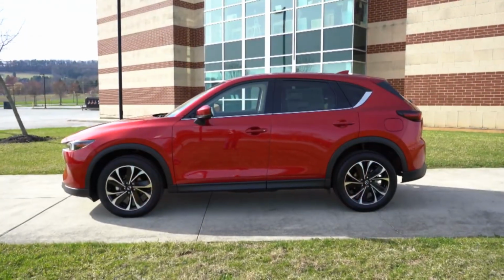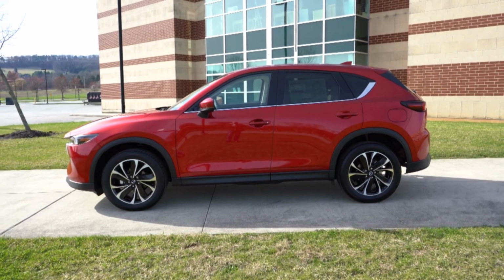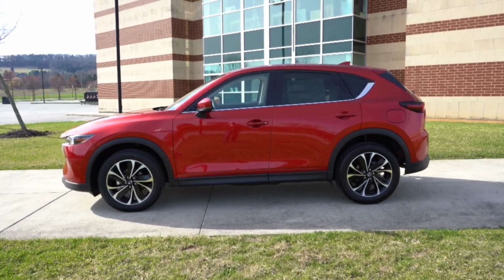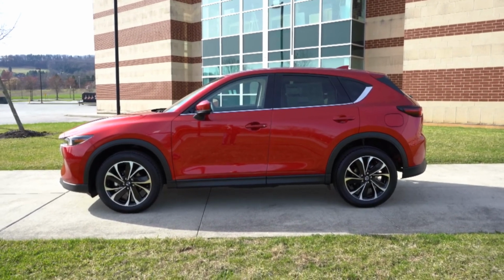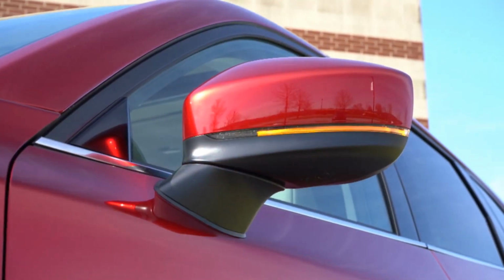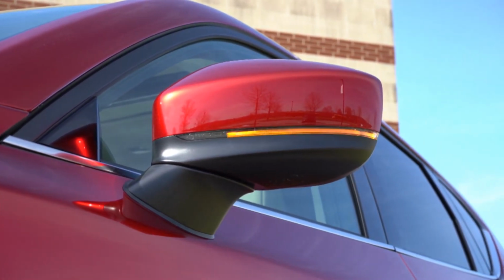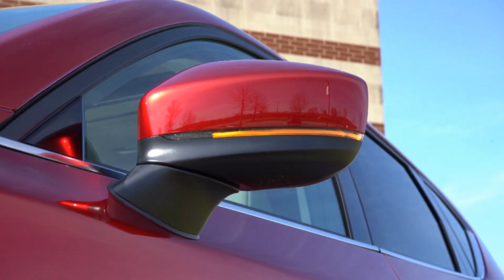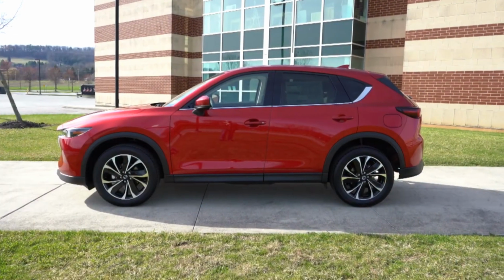And so, but now since we are around to the side of the CX5, no roof rails are going to come standard. However, they are optional if you wanted to go that route. So I wanted to specify that. Rear privacy glass does come standard across the board. That looks good. Body colored power adjustable side mirrors coming standard with LED integrated turn signals. And if you were to go with one of the turbo trim levels, you will also get power folding side mirrors then as well.